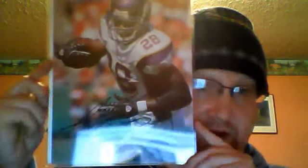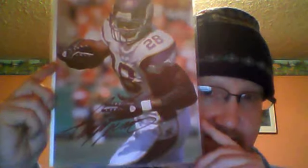Next is Mr. Adrian Peterson. Sorry about the glare. There's the auto. That's a crazy auto. Sorry about the glare. And there's the certificate of authenticity.